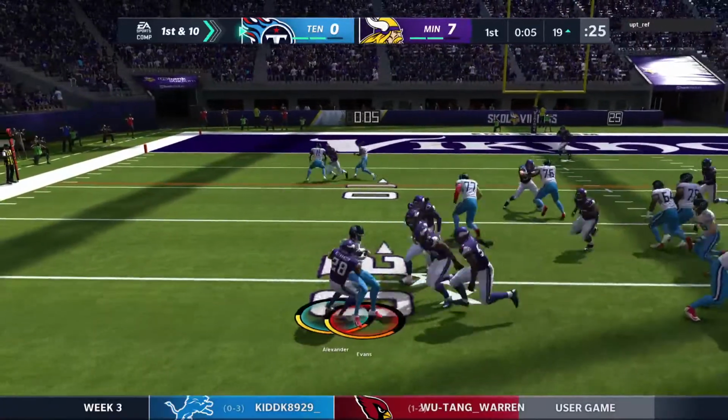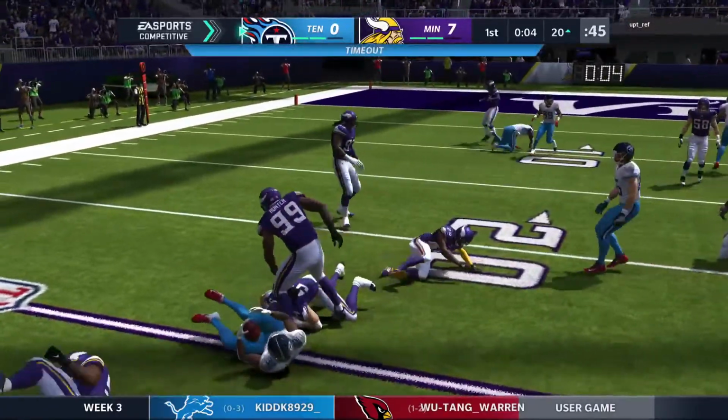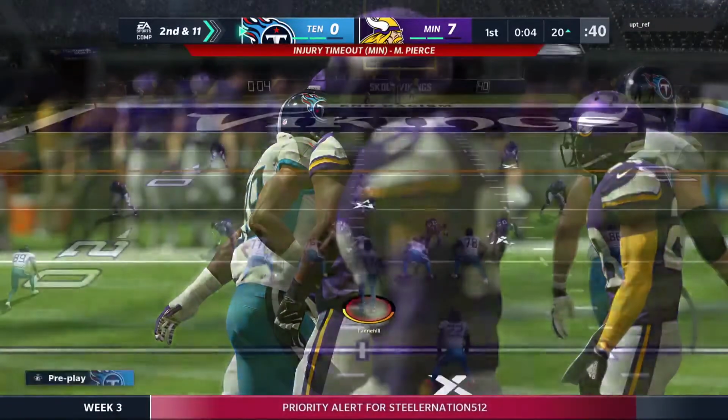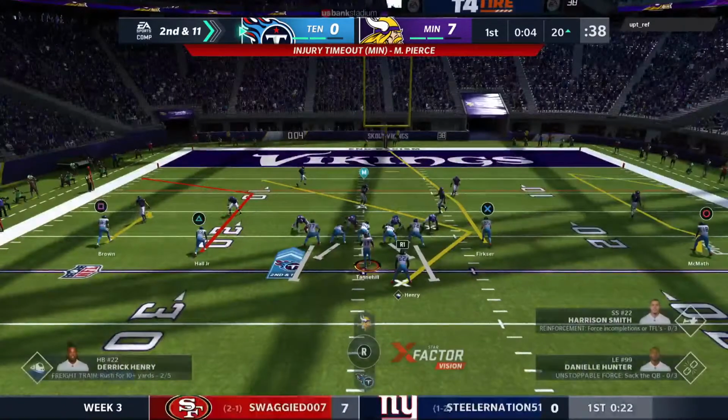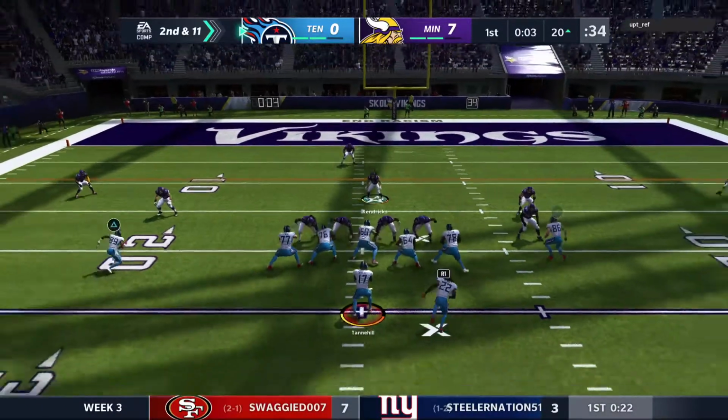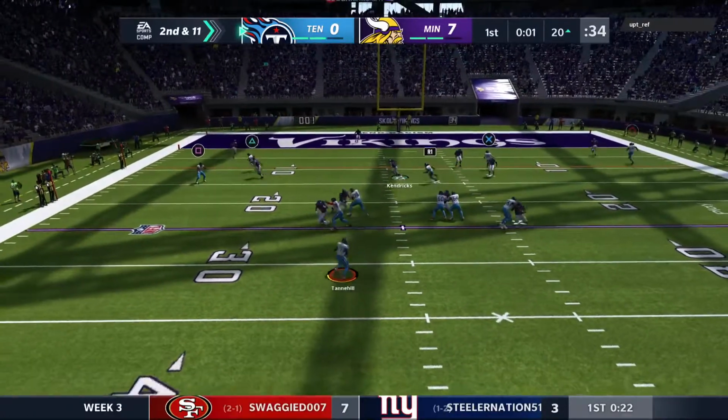Now the first carry for Darrynton Evans. And they go the wrong way here. Knocked back to the 20. Now whistles and a timeout. Looks like we've got a Viking slow to get up. Maybe just a slight detour on what's been a strong drive. Here's 2nd and 11, while the training staff takes a peek.